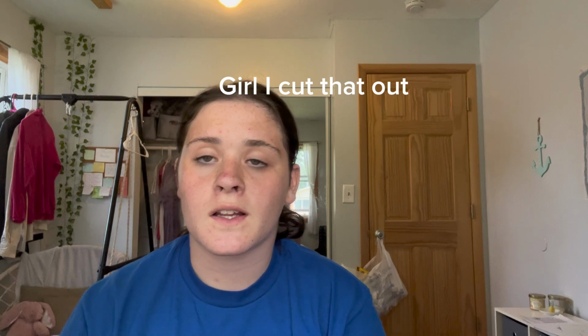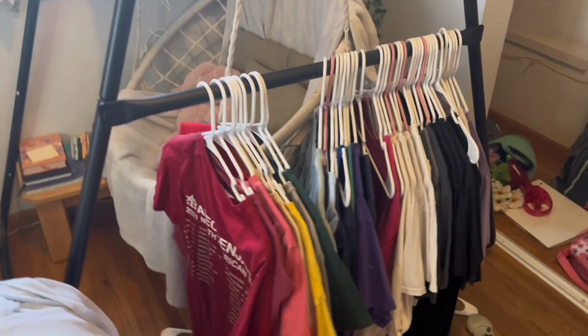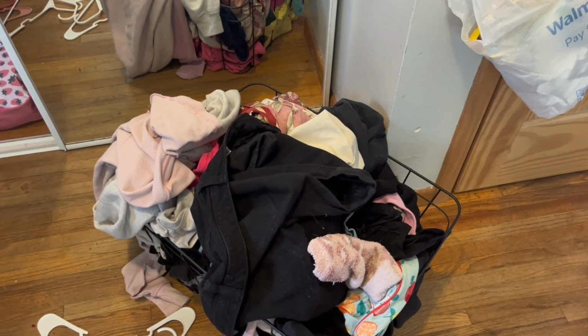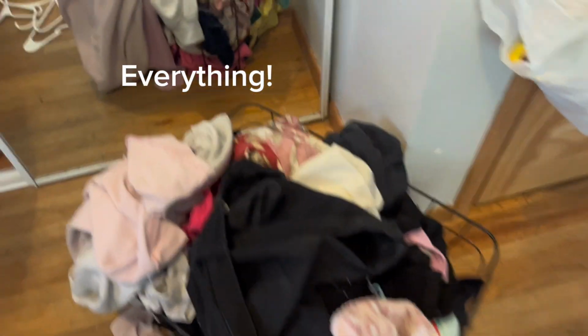I mentioned my dad brought me pesto, and I'm gonna go eat that, and then we'll come back for my shirts, because there's a lot of them. So here's all my t-shirts that are hung up. We got all the laundry, which has pajamas, it has everything.